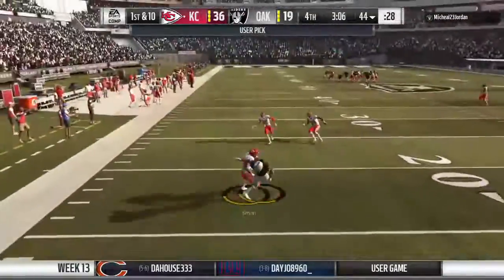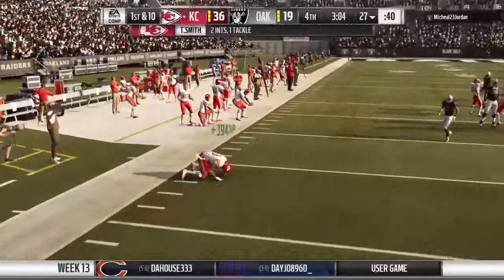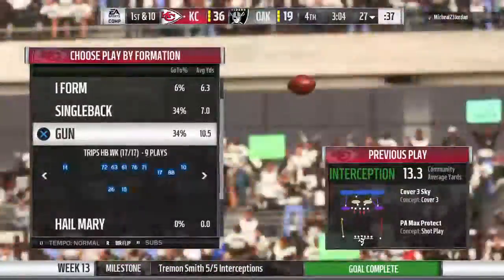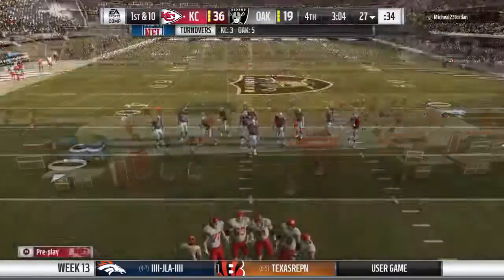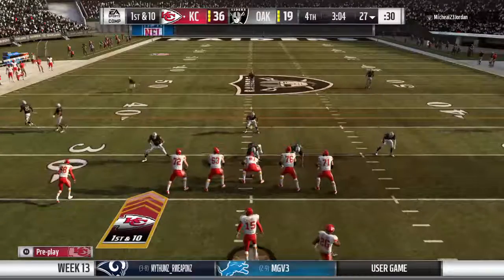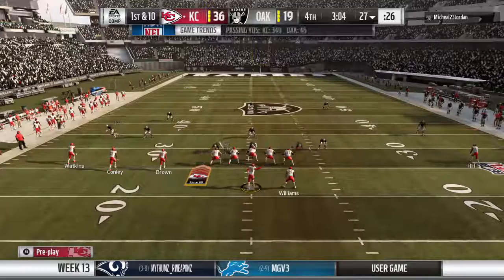And now here is another interception. Picked off at the 19. And he's able to get it back to right around the 27. The interception woes, they just continue to mount. He's thrown 5 picks. At this point, you got to be thinking, is it something between the ears? I think a confidence hit does occur once you start getting those numbers up there a little bit.